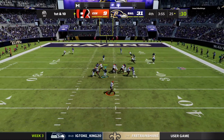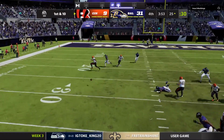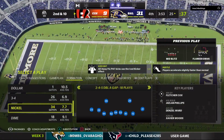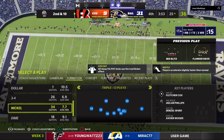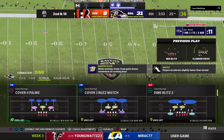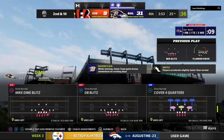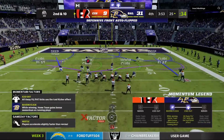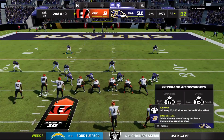On 1st and 10, Eaton. Oh, the ball comes out on the hit, but they'll say it's incomplete. Tell you what, partner, after he ices down, he's going to need a nice long soak in a hot tub after this one. He's been under duress the entire game. Yeah, once again, hit as he throws. Fortunate that one wound up incomplete. Under 4 to go now as they come up on 2nd down.